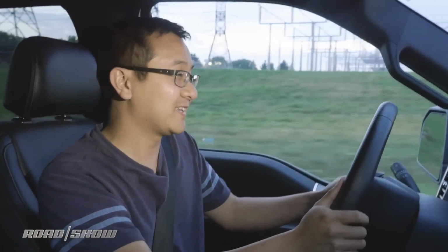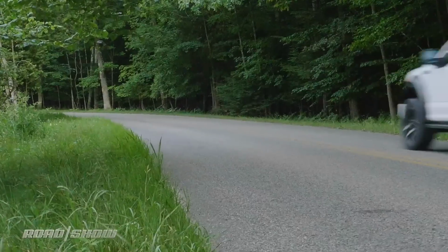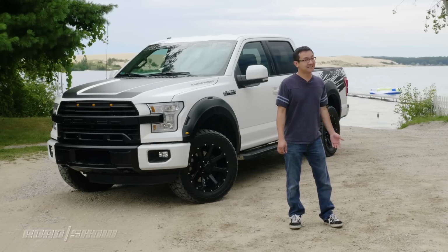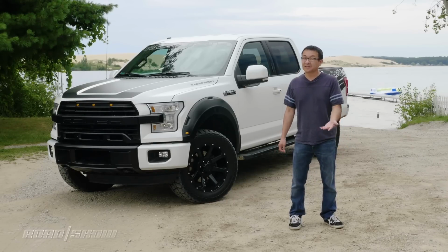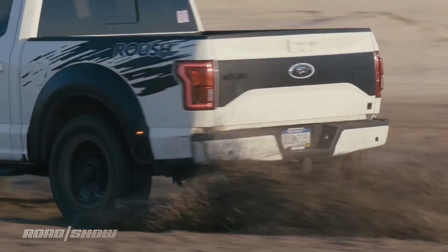But what do you expect? Horsepower has gone from 385 to 600. You're bound to lose something. So no, the Roush F-150 does not have the off-road chops of the Raptor, even though it looks like one. But what capabilities it does have is more than what most people will ever need.